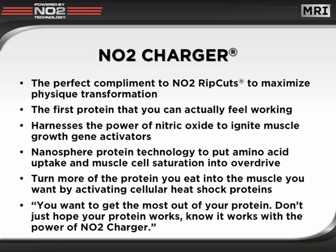NO2 Charger is the perfect complement to NO2 Rip Cuts to maximize physique transformation. It's the first protein you can actually feel working. It harnesses the power of nitric oxide to ignite muscle growth gene activators. It has nanosphere protein technology to put amino acid uptake and muscle cell saturation into overdrive. It turns more of the protein you eat into the muscle you want by activating cellular heat shock proteins. Look, you want to get the most out of your protein. Don't just hope your protein works, know it works with the power of NO2 Charger.